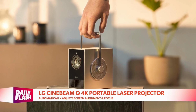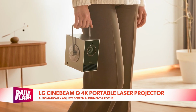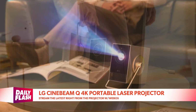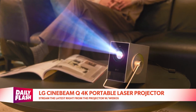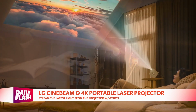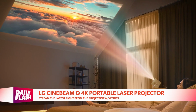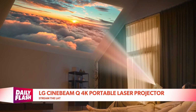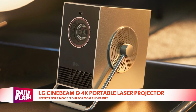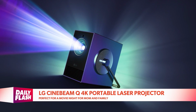A mere 5.5 inches long, 5 inches high, amazing, 3 inches wide, and only 3 pounds. The handle swings up to carry it or down as an angled base for viewing. You can stream the latest right from the projector with WebOS, supporting platforms like Prime Video, Disney+, YouTube, and Apple TV. Its size and simplicity and the picture quality make it perfect for a movie night with mom and the entire family, Andrea. And this thing is just amazing.